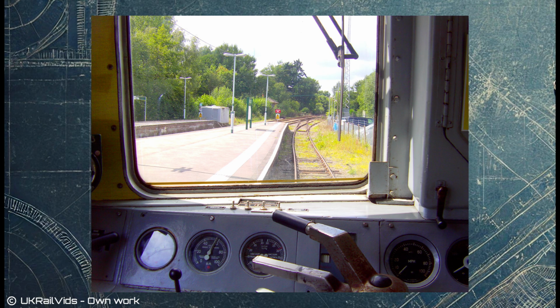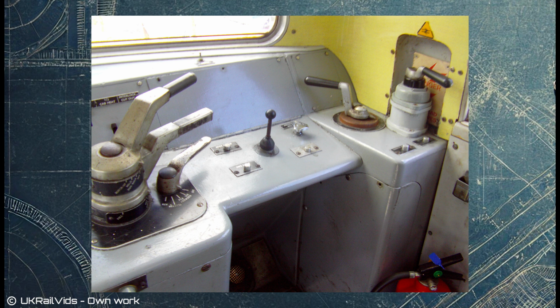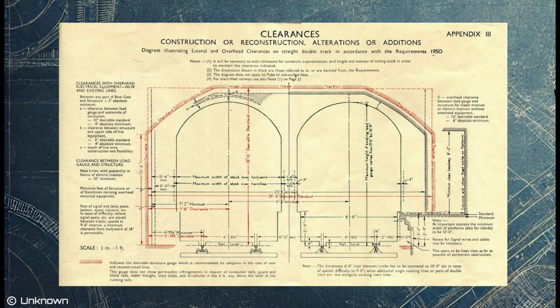With the class being an electro-diesel locomotive capable of drawing power from both the 750-volt DC third rail and its onboard diesel engine, this dual-mode capability allowed it to operate regardless of electrification. The class was even built to the notorious Hastings line's gauge, which is probably worth a video on its own, but that basically means that the class had the freedom of the whole Southern region.